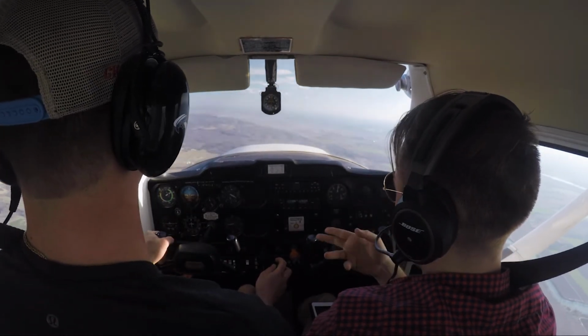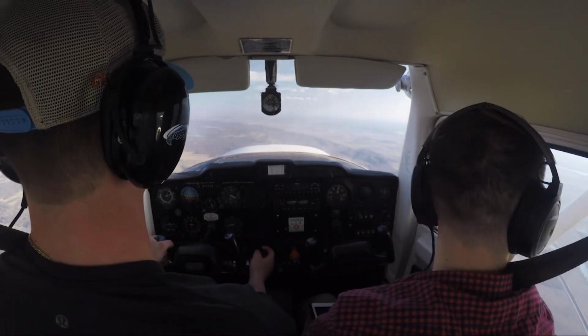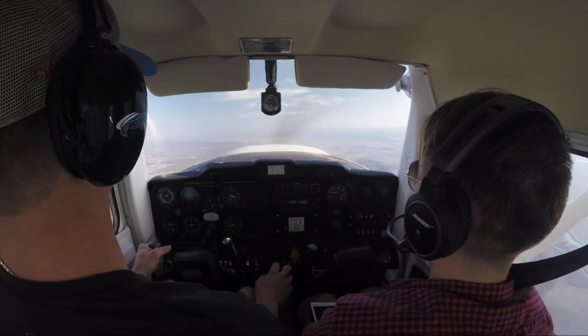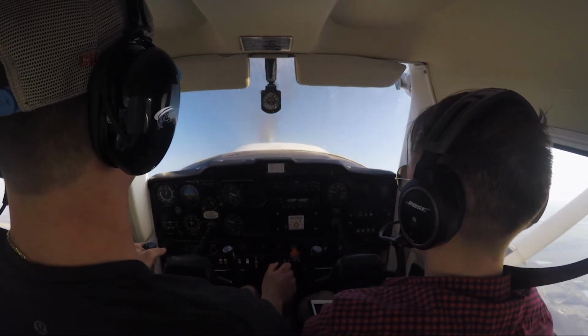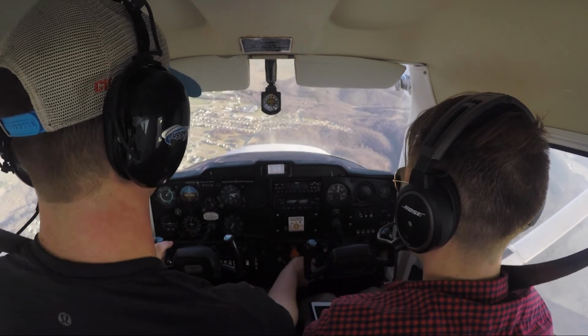Now we're going to pull that carb heat out and then power back to idle. All right. And now we are just going to pitch up. Slowly pitch up. There's the stall warning horn. We ignore it. All right. There's the break. Full power. First notch of flaps.